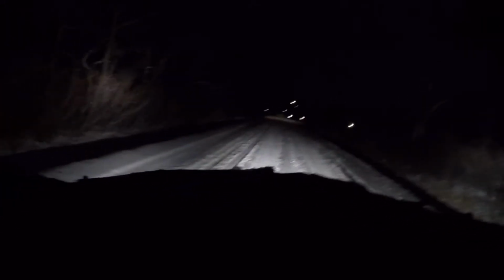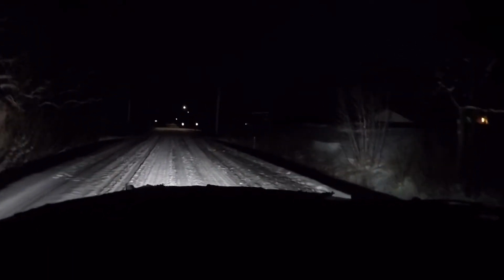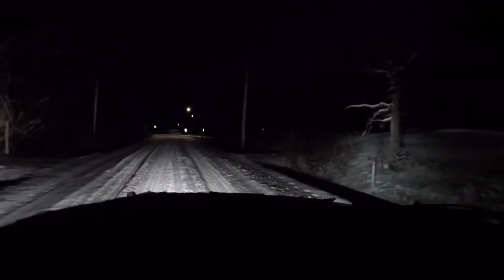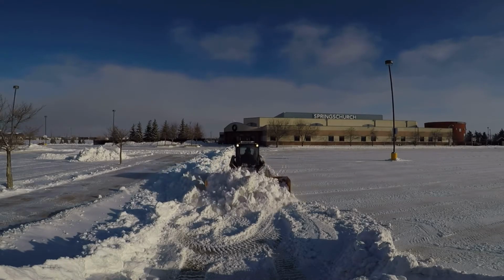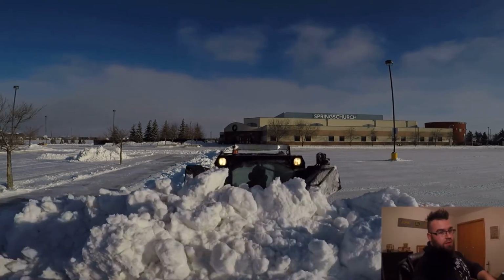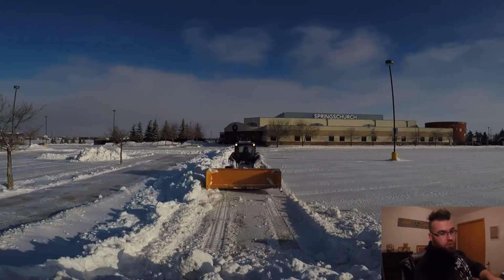So I gotta go do IXL and the church and probably the storage facility. See you when I get there. Guys, we're not going to see a whole lot of skid steer today. I know you guys have seen a lot of skid steer. This one's focused primarily on the trucks and loader.